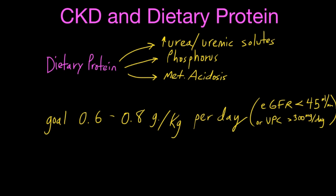So it does appear that a modest protein restriction is beneficial. So the goal, at least for patients with moderate to severe chronic kidney disease, that's patients with an estimated GFR less than 45, or patients with proteinuria, let's say greater than 300 milligrams of protein in their urine per day, is a dietary protein intake of 0.6 to 0.8 grams per kilo per day.